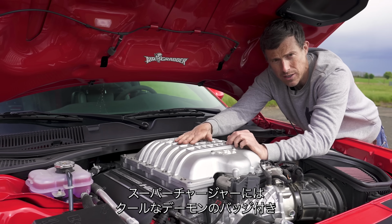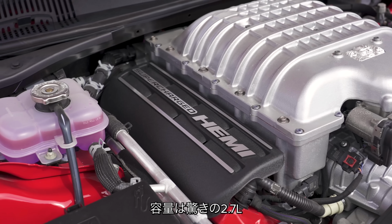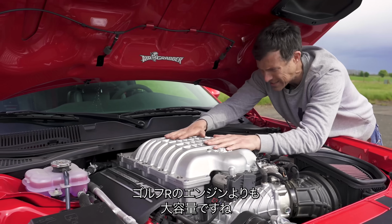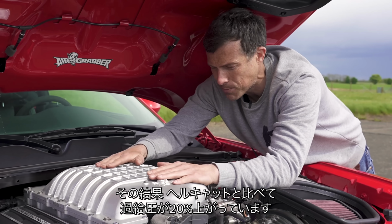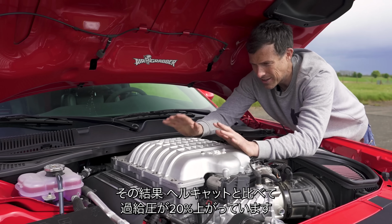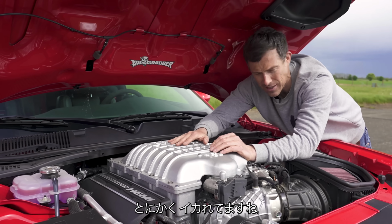In fact, this supercharger, which has a Demon badge on it, which is rather cool, has a capacity of 2.7 litres, so more capacity than the engine you get in a Volkswagen Golf R, and it produces 20% more boost pressure than the supercharger that you have in the normal Dodge Challenger Hellcat. It's absolutely nuts, this thing.